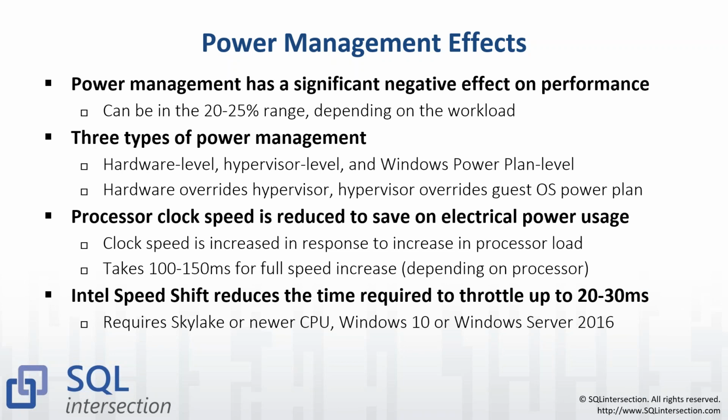What happens with power management is it throttles back the clock speed of your processor to reduce your electrical usage. And then when it sees an increase in the workload, it tries to throttle it back up to full speed and to turbo speed. But the problem is it takes anywhere from 100 to 150 milliseconds to throttle up, depending on the family of processor. And a lot of OLTP queries are done in less than 100 or 150 milliseconds. So your database server is sitting there relatively idle, and then a query comes in and hits it, and it tries to throttle up, but the query is done before the throttle process even occurs. So your query is slower because of that.